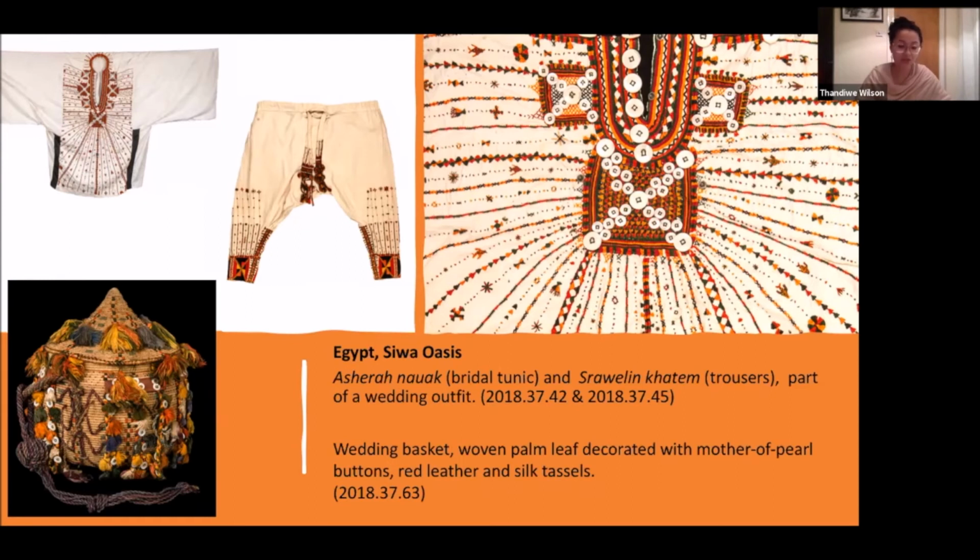And on the right-hand image, you can see hand, fish, star, and sun motifs, and these are all symbols of protection and fertility. Again, solar imagery that you can see radiating from the chest like rays from the sun.